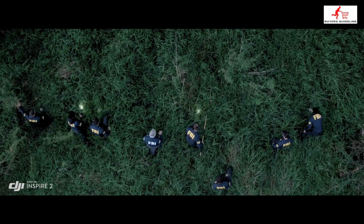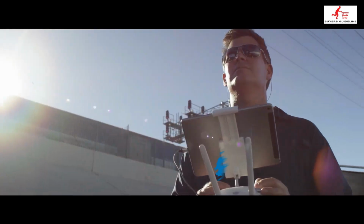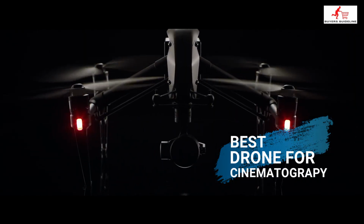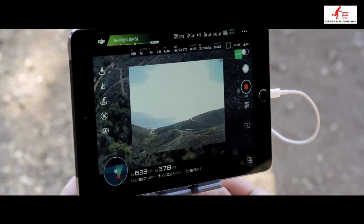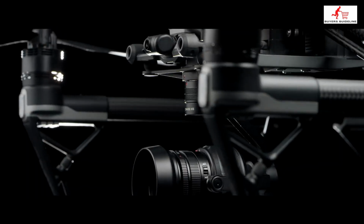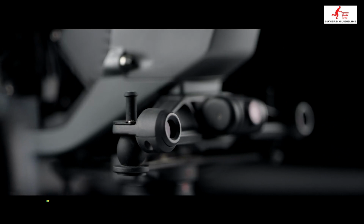What's going on, guys? In this video, we're breaking down the 5 best drones for cinematography. I have made this list based on video capture resolution, cover included, price, and more. I have included options for every type of consumer.